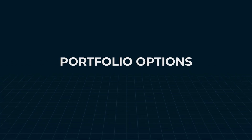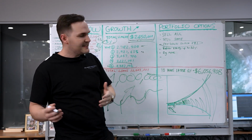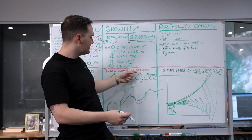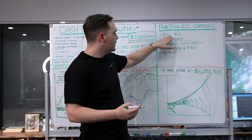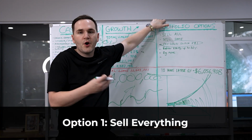Now, what can you do with the property portfolio once you have it? There's many things you can do with it. Let's assume 10 years has gone by, your property portfolio is worth $6 million, and you've got $4 million in equity. You could just literally sell them all if you wanted to. You don't have to, but you've got options.